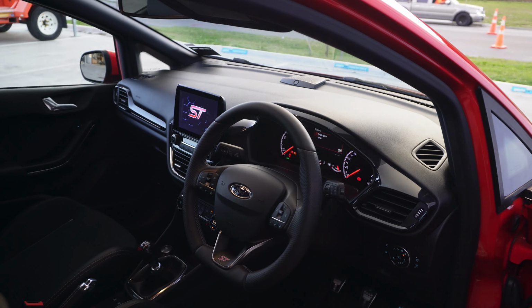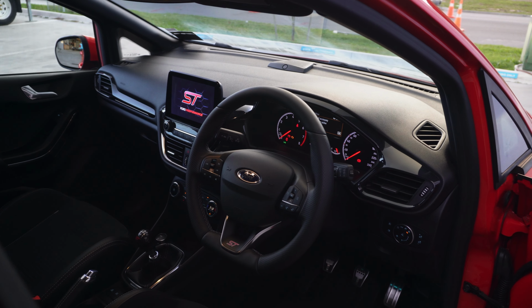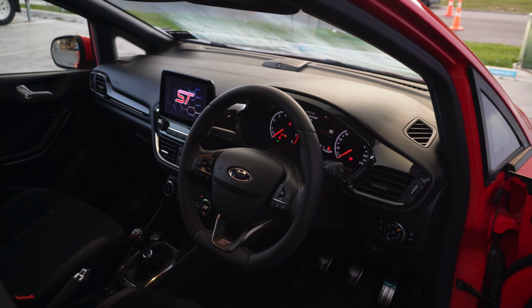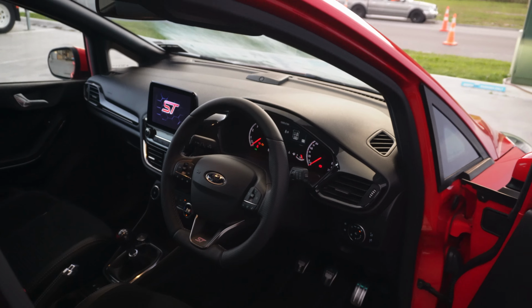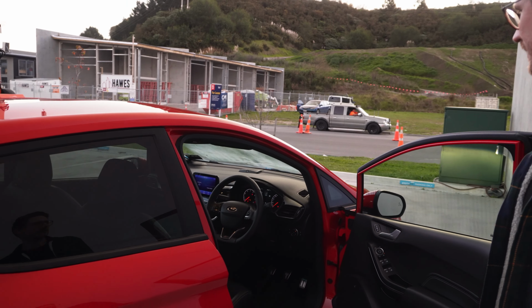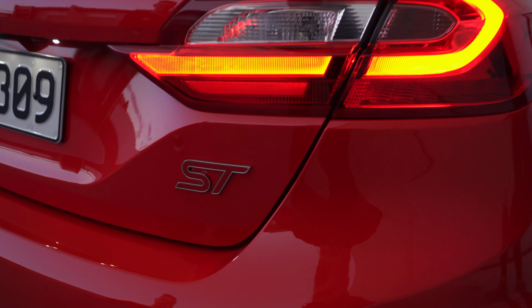There you go, all your little intros for Ford Performance and all that jazz. Ford Performance on the door cards, ST, Recaro. Funnily enough, this doesn't actually have a Fiesta badge on it. If you don't know what it is, it's a Ford ST. That's how it displays. Nowhere in the car does it say Fiesta. In fact, the only place it does say Fiesta is on the Regio sticker.